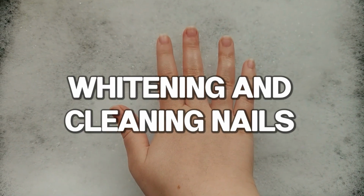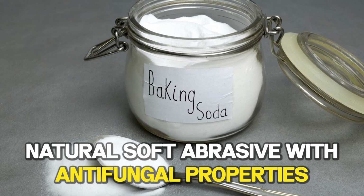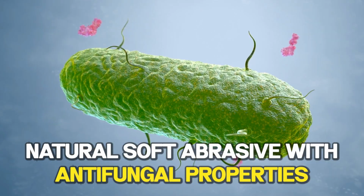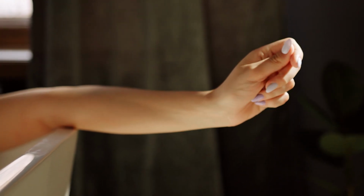That brings us to number 4. Whitening and cleaning nails. How? Well, baking soda is a natural soft abrasive with antifungal properties. To use baking soda for nail whitening and cleaning, try the following method.